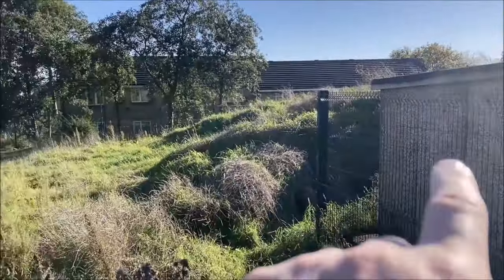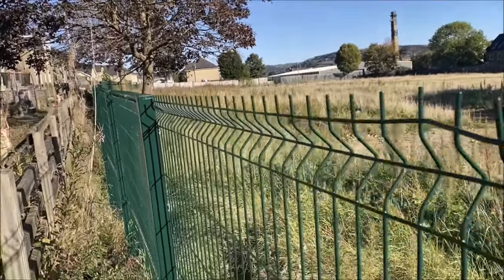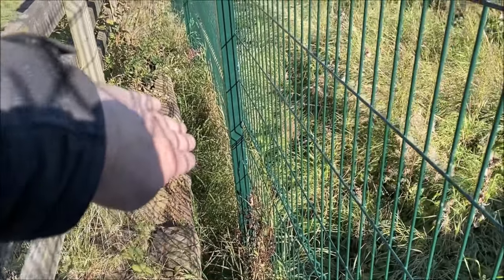So our bridge is there. The railway line would have come across here. This would have all been a deep cut in, and we still have an embankment wall down here.